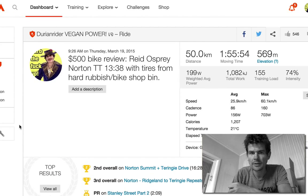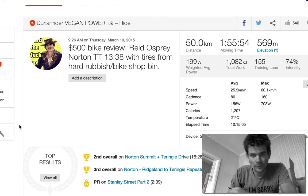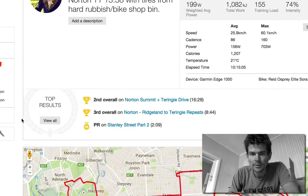Alright, so here we are now. I got some tyres from the bin. One I got from hard rubbish on the side of the road, and the other one I got from a bin, a Victoria and a Michelin. And I went up Norton Summit.